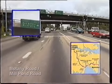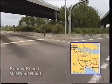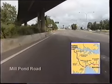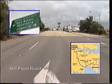Follow the signs for General Holmes Drive, Port Botany, Wollongong. Turn right into Mill Pond Road. Immediately after turning into Mill Pond Road, prepare for a left-hand turn onto General Holmes Drive. Follow the sign for Port Botany and Wollongong.